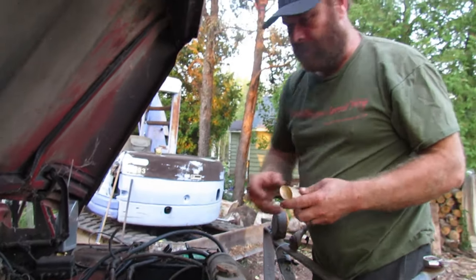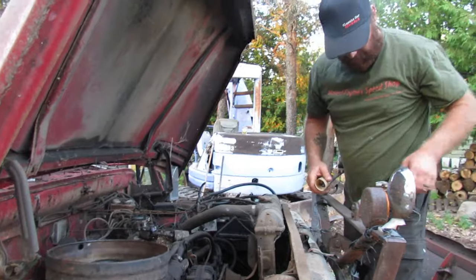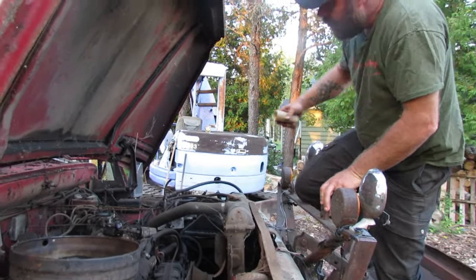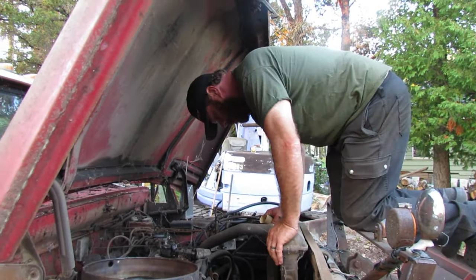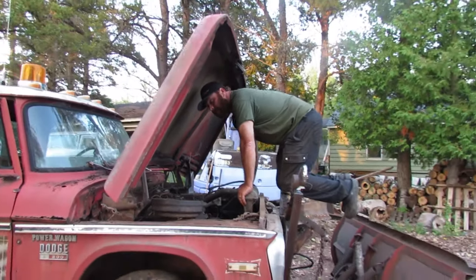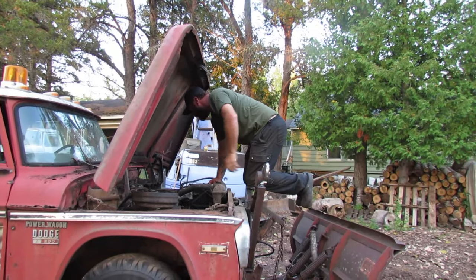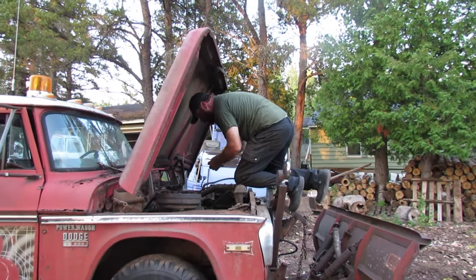Crawl all the way in there and give her some old sandpaper treatment. Well, you do like these Dodge hoods that open way up. This isn't even all the way. Oh. That's all the way. More than the other ones. Yeah, that's for sure.